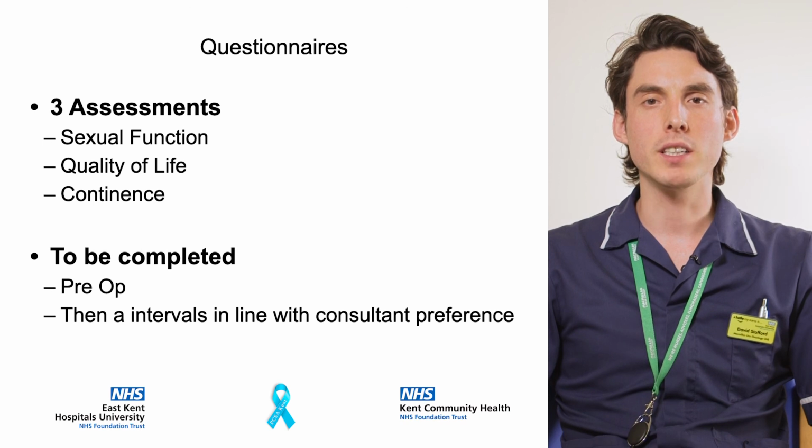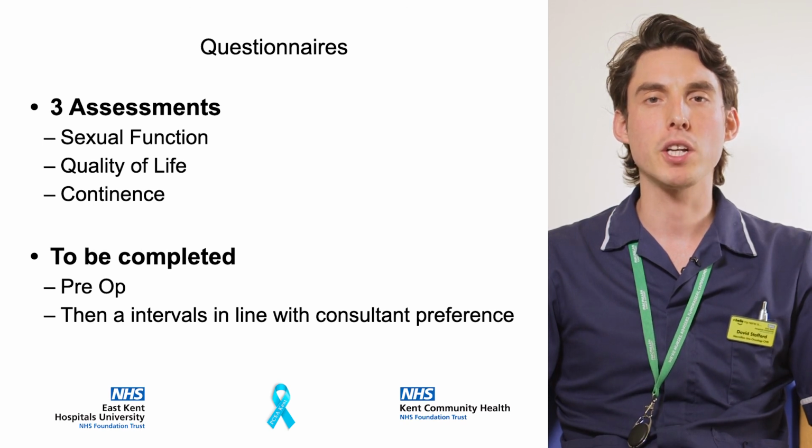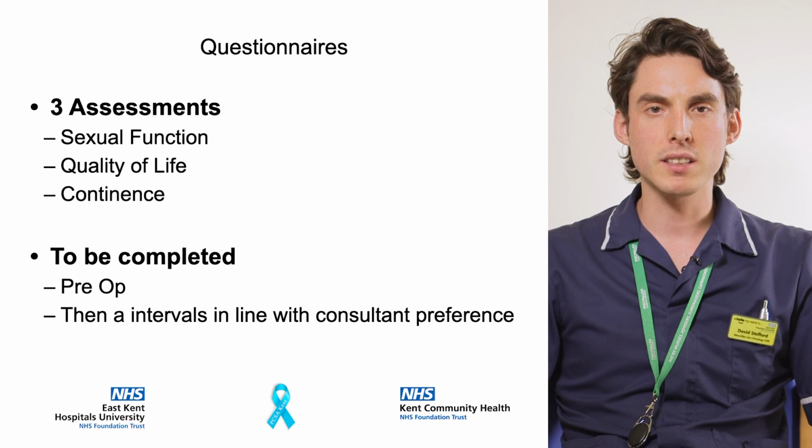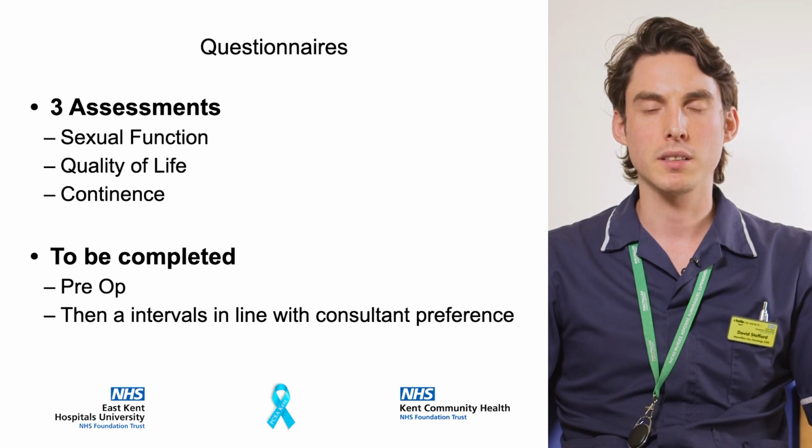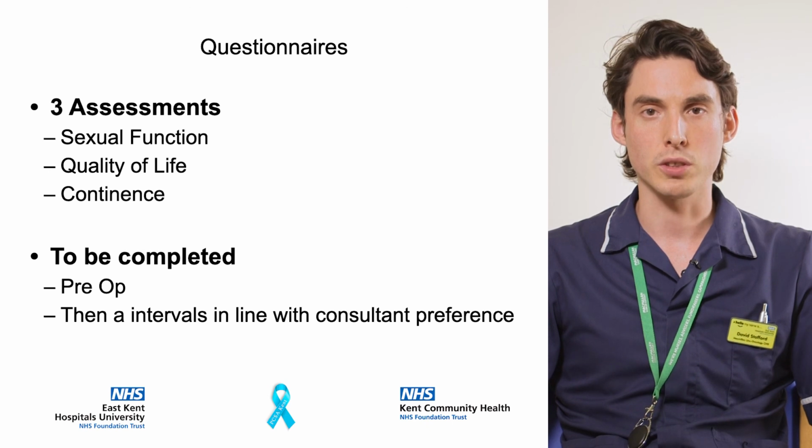You will be provided with questionnaires to fill out in preparation of your surgery and at certain time intervals set by your consultant. These focus on 3 core assessment subjects: quality of life, continence, and sexual function.